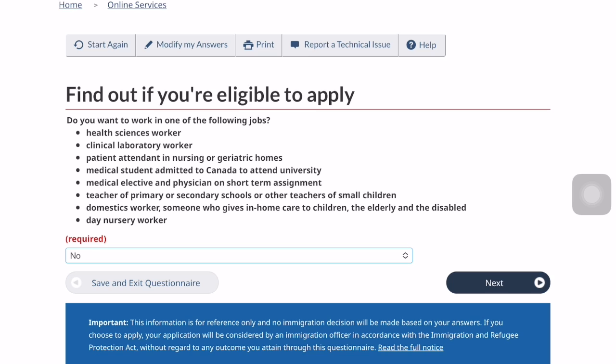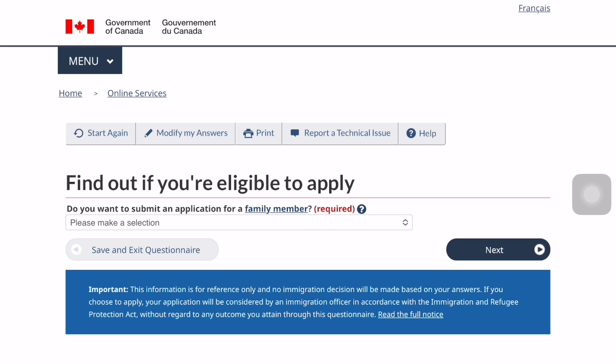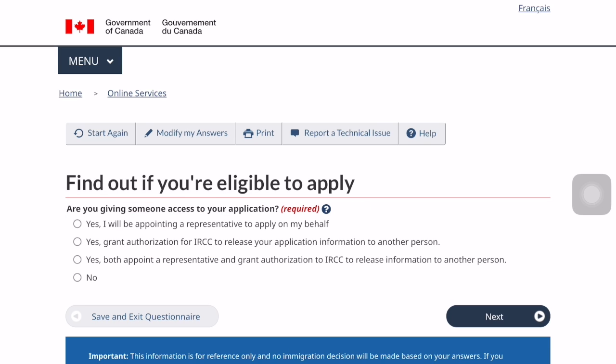If you want to submit an application for a family member, then you hit yes. If not, you hit no. If you're applying yourself, then you can choose to hit the radio button no. But if you are giving someone access to your application, then you choose the appropriate radio button.